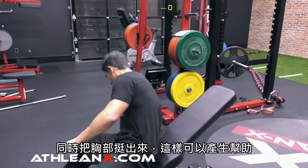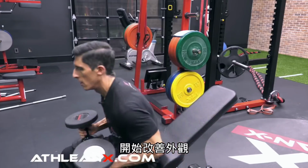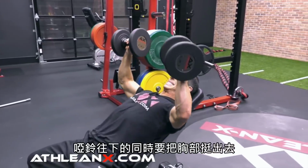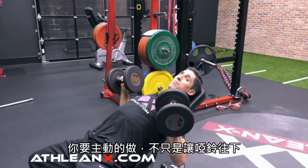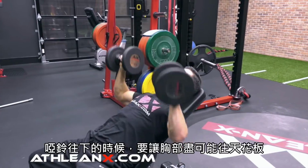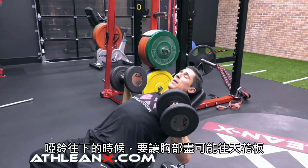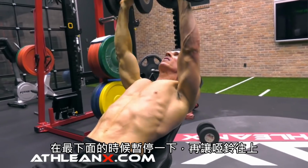That will actually help to make the appearance of this start looking better. So when I do that on the bench press, I pull down and push out at the same time. It's literally an active movement. I'm not just coming down here. I'm coming down and moving my chest up towards the ceiling as far as I possibly can, hanging out at the bottom here, and then coming back up out of it.